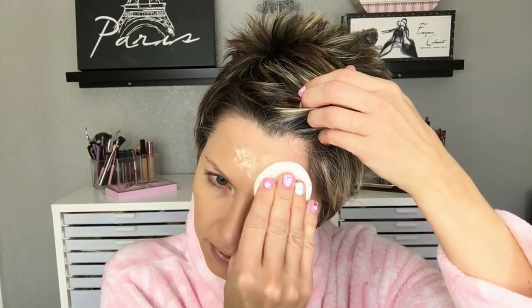For setting powder today, I'm going to be using the Maybelline Fit Me powder, and I have it in the Fair Light color, number 10. I am just going to set my eyebrows and my forehead so that I don't get any creasing in here while I'm working on my eyes. And also, this will allow me to do my eyebrows as well. So if you haven't seen my eyebrow tutorial, I'll link that below to show you how I normally fill in my brows.